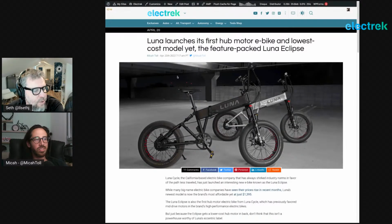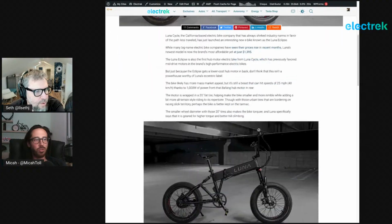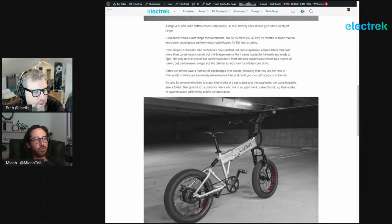So we're moving on to a similar bike, sort of, but a little bit higher end. Luna launches its first hub motor e-bike and lowest cost model yet, the feature-packed Luna Eclipse. Yeah, so if you're not familiar with Luna Cycle, Seth, maybe you can give us a little bit of background on Luna. It's a very special company.